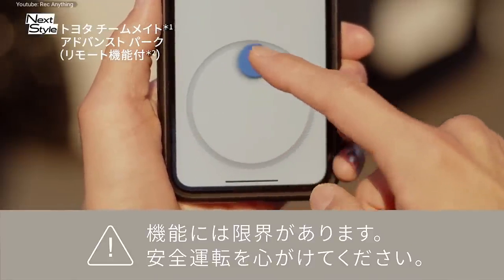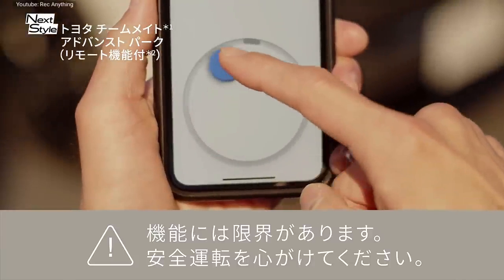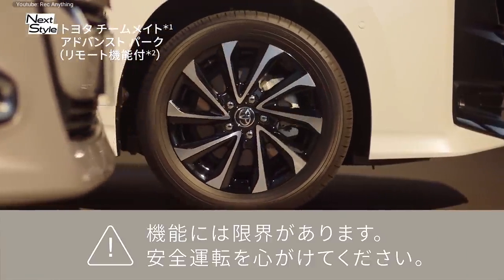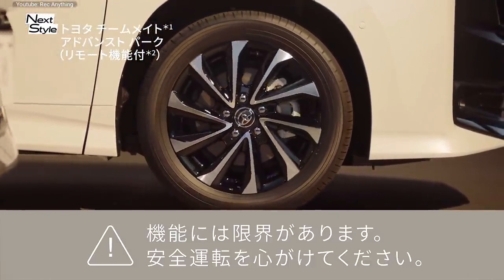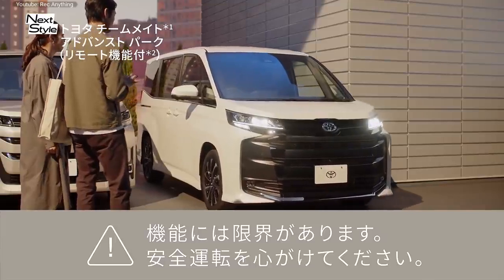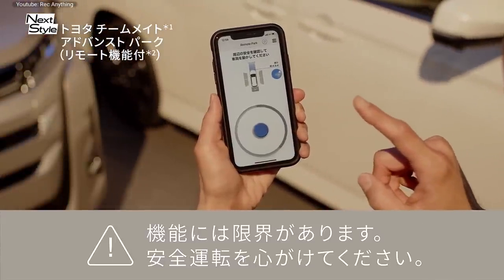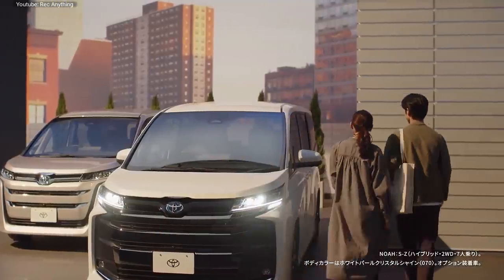Hands-free dual power sliding doors are included as package options. This enables users carrying the key to automatically open and close the sliding doors, simply by placing their feet under the sensors at the bottom of the front doors. This is a very convenient feature when both hands are full, such as when carrying children.